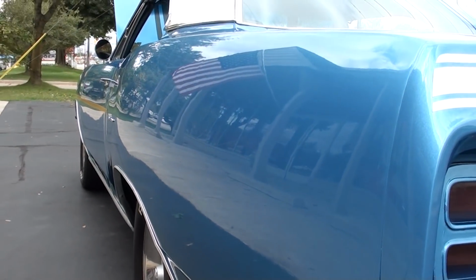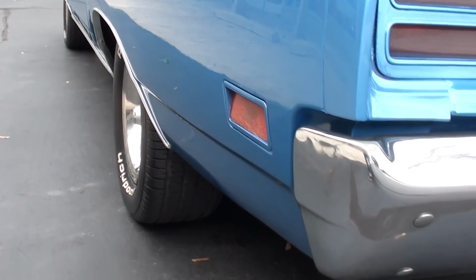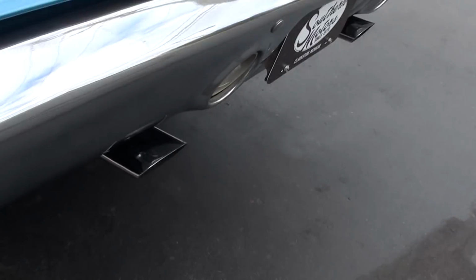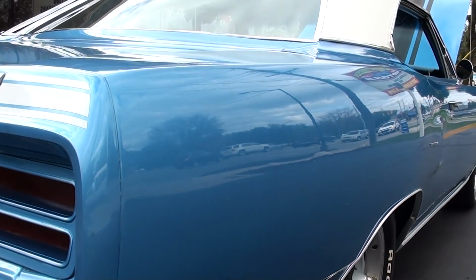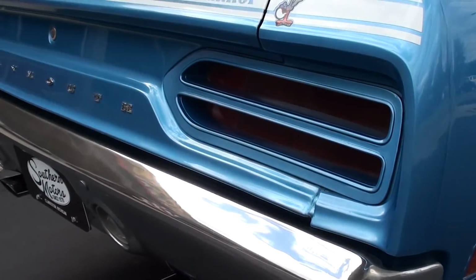Car's nice and straight down the sides. It's got BF Goodrich Radial TAs all the way around it with the correct 15-inch rallies. You can see it's got the correct chrome tips on it. Again, original rear bumper. This is a pretty car, and 426 Hemi air grabber.